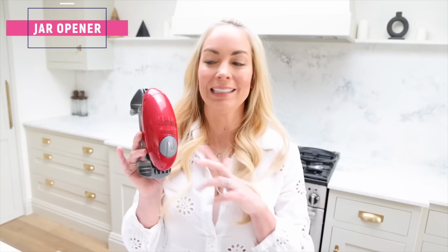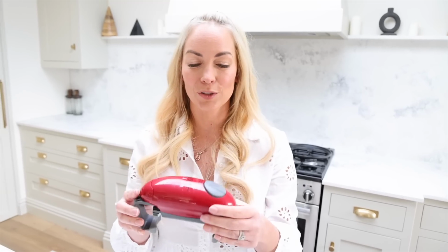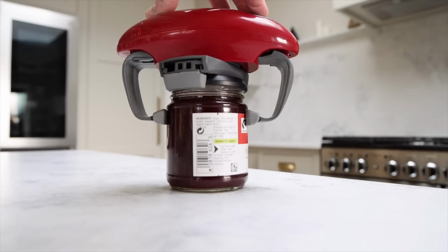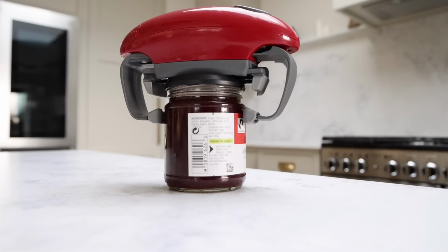The next gadget that I got is an electronic jar opener. I know some people might not need this, but I really struggle to open jars, so I can't imagine when I'm older how I'm gonna do it if I don't have Matt around. But you just basically put 2 little batteries into this, and then you can place it onto your jar, press this button, and it opens it for you. So I thought I would show you that. It's actually quite big, which is annoying, but it really does work.